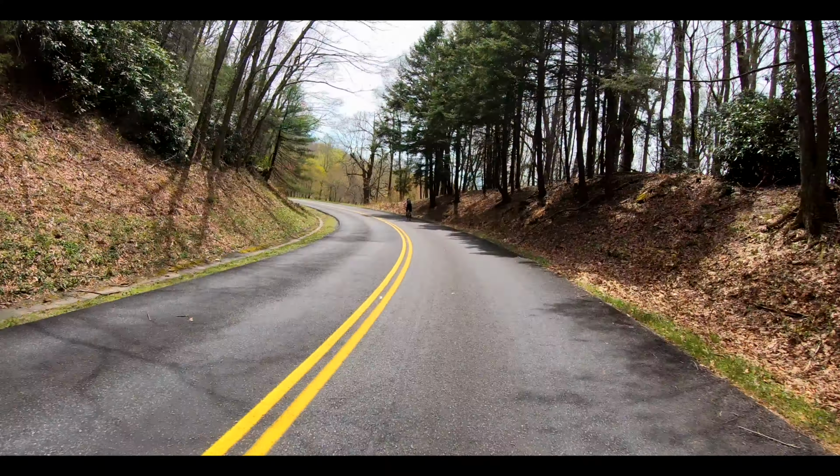This really is one of my favorite parts of the parkway. I've always thought it's just incredibly beautiful. It's so beautiful, it's so quiet. We have tunnels on this section.